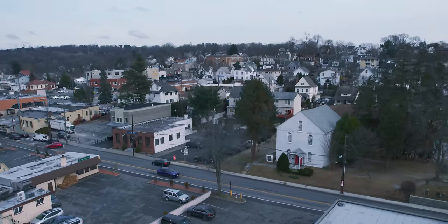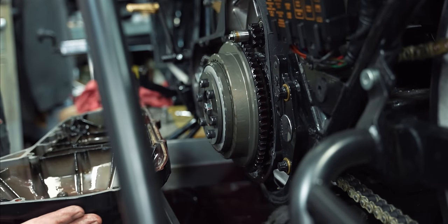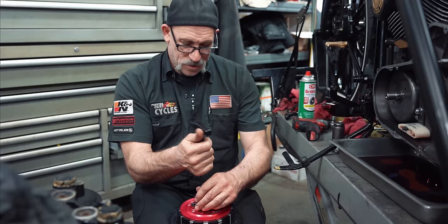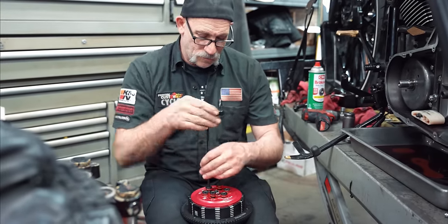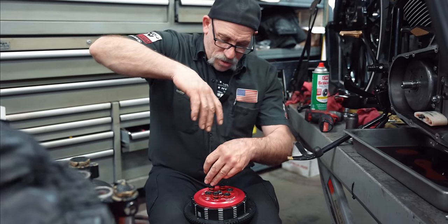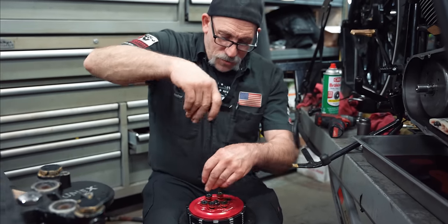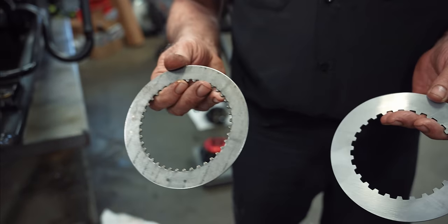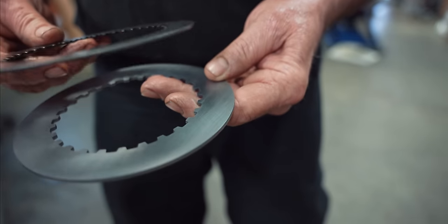So the clutch comes in, looks gorgeous. Run it down to Prestige. A little crispy. So what exactly are you doing here? I'm taking the pressure plate off so I can access the friction plates so we can soak them before we put them in, as per the manufacturer's instructions. This is what we were running. It wasn't strong enough. So you've got more surface area. Quite a bit more surface area.